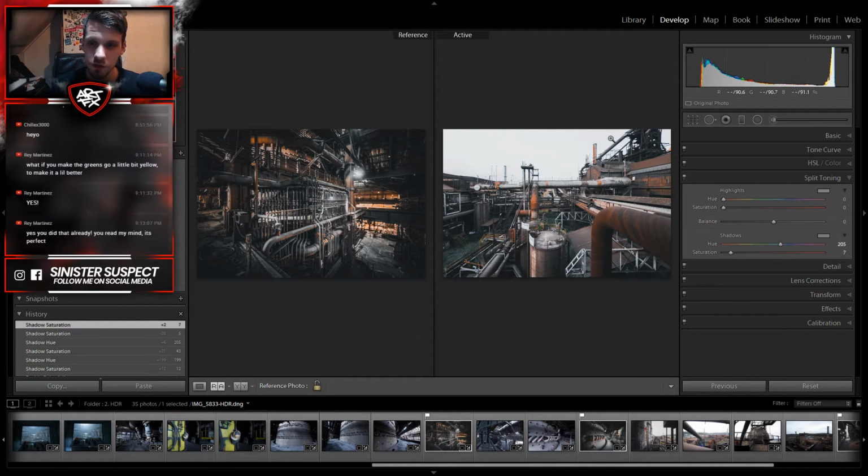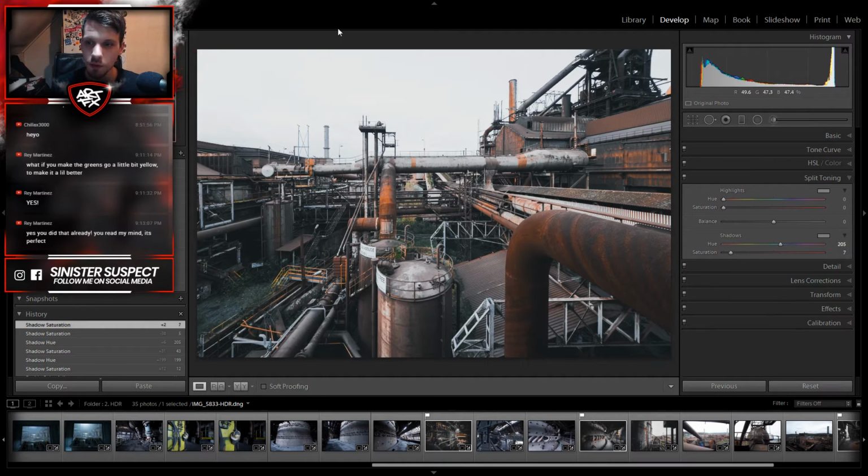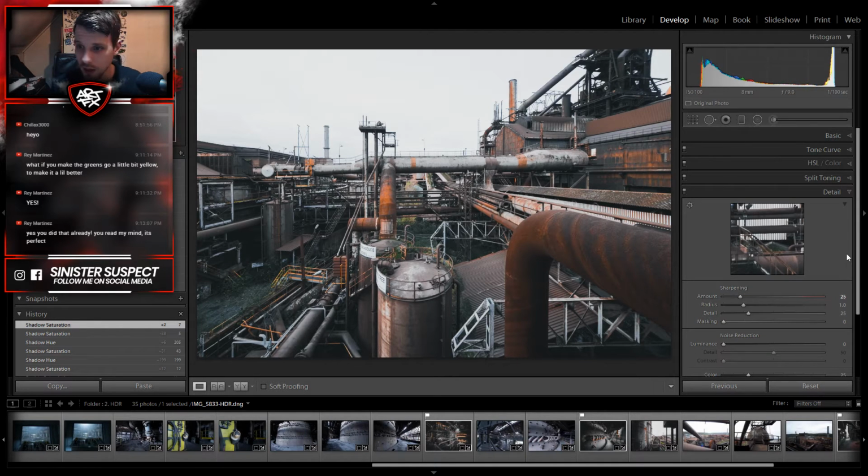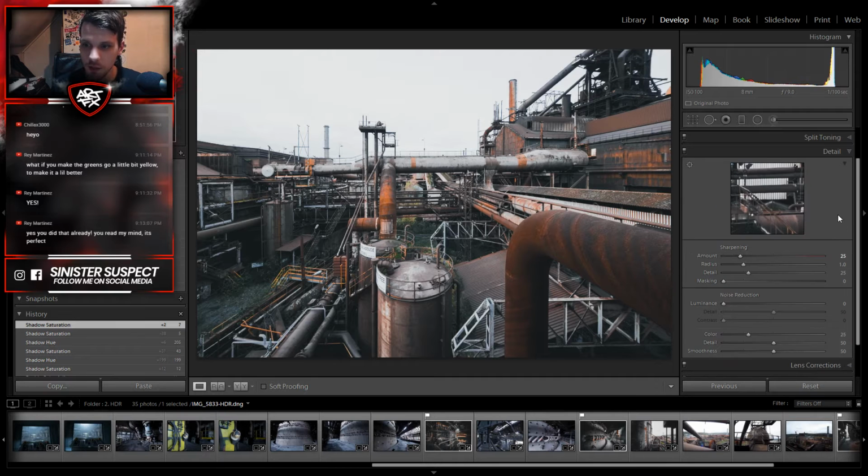But I found a little trick in Lightroom actually that is pretty cool. If you want to do a vignette, right? So yeah, well, let's just work through these tabs, and then I'm going to show you what I mean with the little trick that I found out last week. First up is the Detail tab.